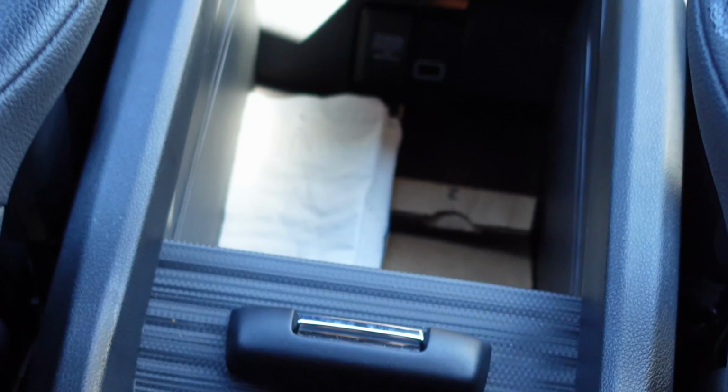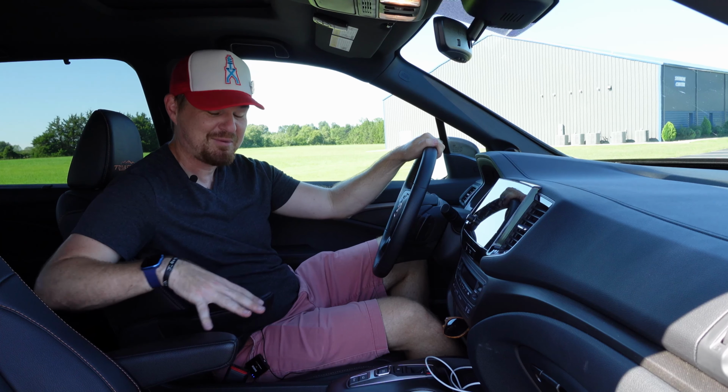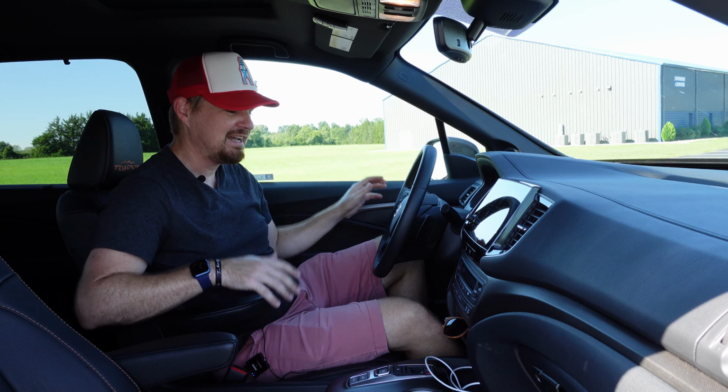That actually proved to be very good on a road trip, because we were able to put our snack bag right here and get to that very easily. I really liked it.